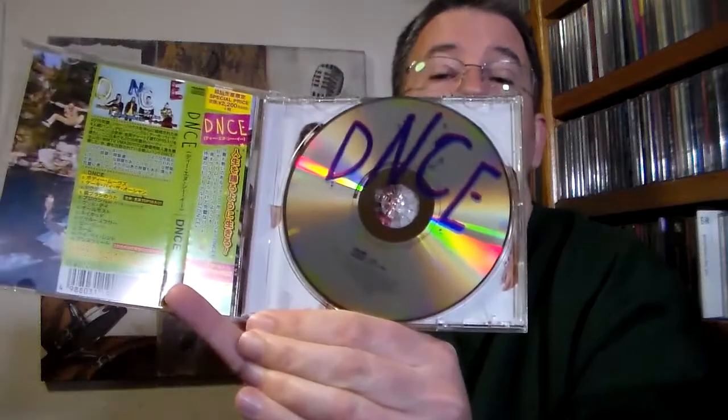And I've actually bought a few Japanese CDs specifically for this reason above all others. There are a few here that are in jewel cases that you won't find anywhere else, like DNCE, their debut album. And you can see the Obi Strip right here, as well as MGMT's debut.